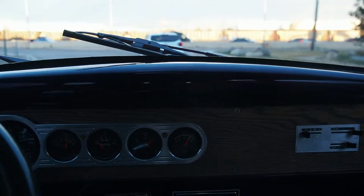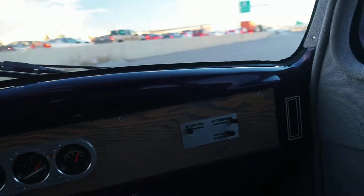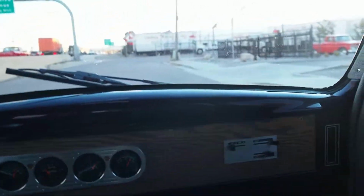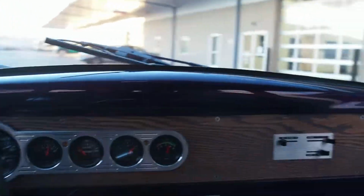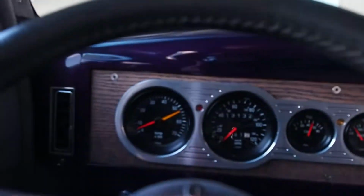Definitely gets up and goes pretty good. Exhaust sounds really nice, shifts really nice and smooth there into third. Air conditioning blows cold. So overall, really nice driving car.